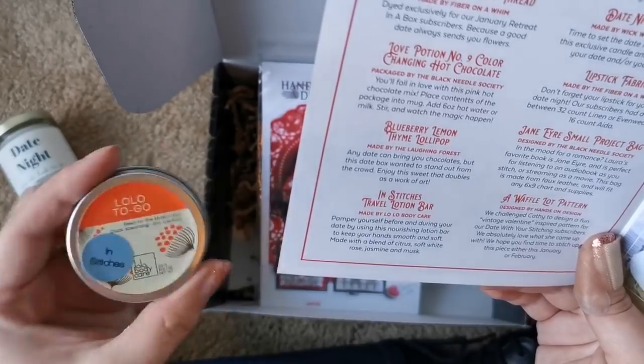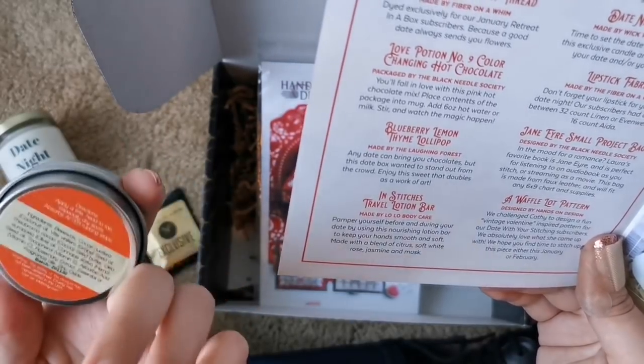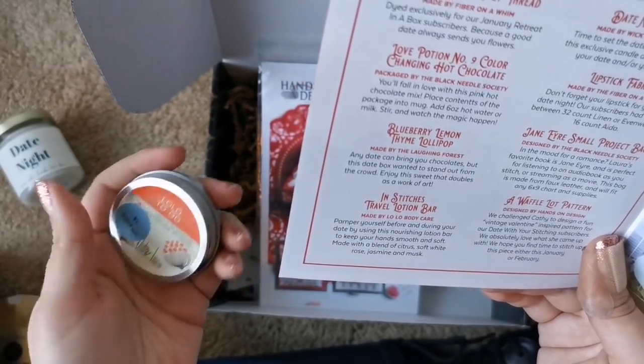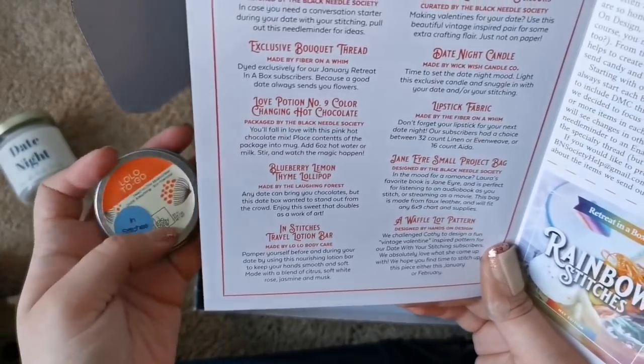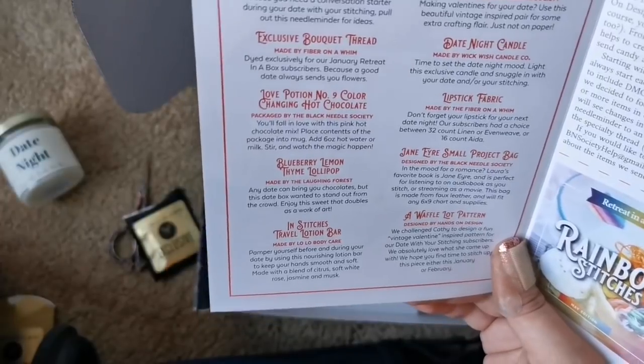With a blend of citrus, soft white rose, jasmine, and musk. Aha! So they're just reusing that tin. Citrus, soft rose, jasmine, and musk. Yeah, that's pretty much it. That's what I got from it.